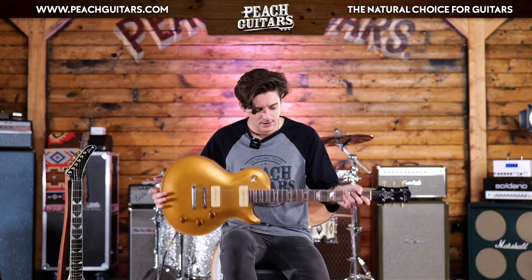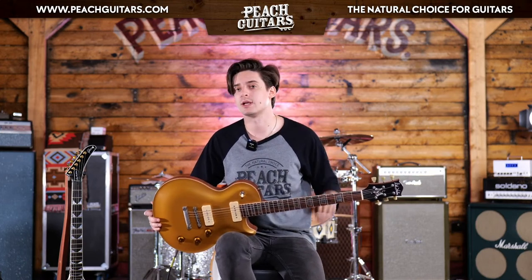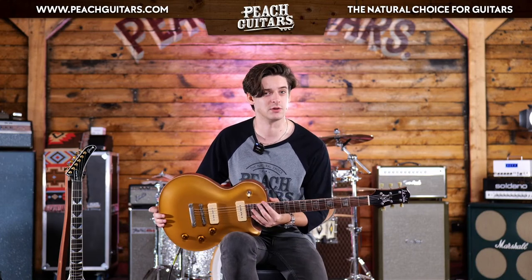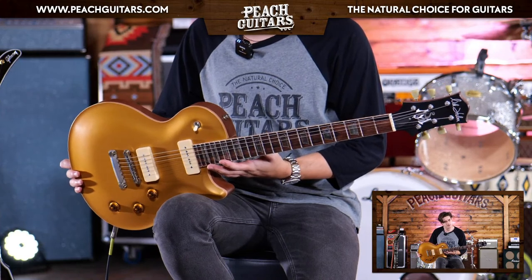So, very special, very limited edition guitar as well. Nick Huber don't make a lot of instruments anyway. This happens to be one of only 12 pieces worldwide. Obviously, this is the gold top. I've always had a bit of a thing for gold top guitars.